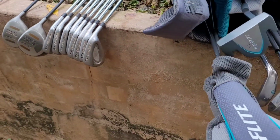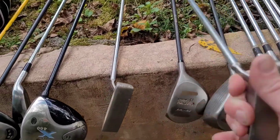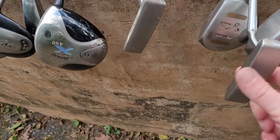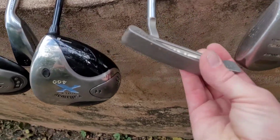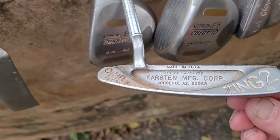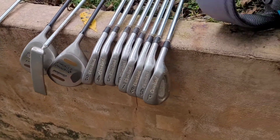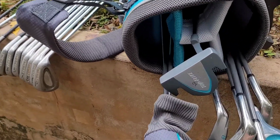The next set that we picked up, well actually inside of that Cleveland bag was another Ping Zing. And again, this one has a little rust on it, but it will still do well. And we'll just make sure that we disclose that properly for whoever buys it. So one of these is a Ping Zing 2i, and the other one is just a regular Ping Zing 2. So really good finds. Always be on the lookout for the Ping brand, for sure, particularly the putters, and actually everything Ping is good for that matter.